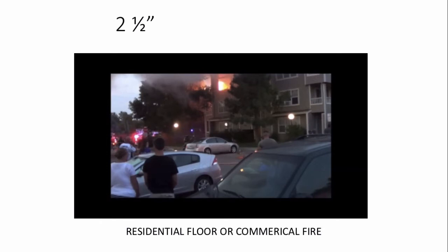The 2.5 inch here does a great job on keeping the fire in check and buying some time for other arriving crews to transition for an interior fire attack.